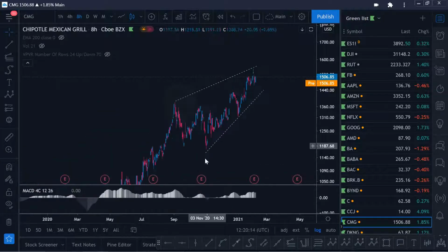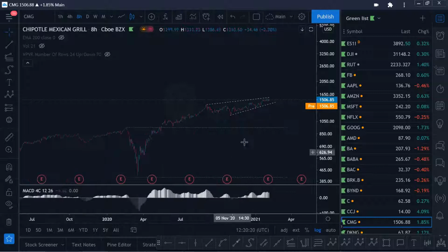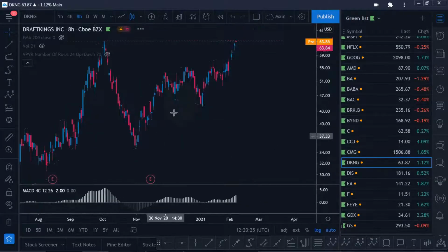But you can see how this MACD is dying off. You're seeing that rising wedge pattern. You've seen a strong move up without any decent pullbacks. So to me, the short bias definitely has its place.